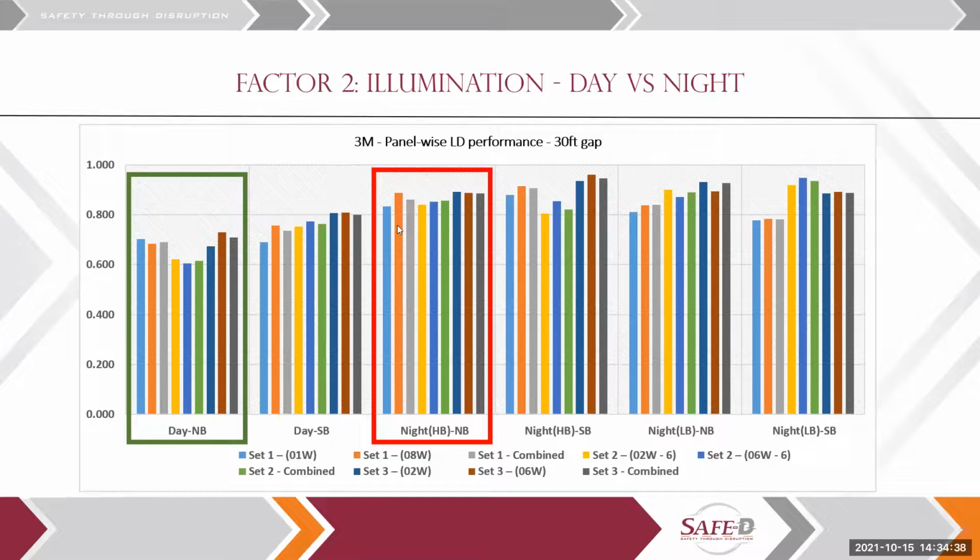So there might have been an interaction such that 01W brought down the performance of the 08W panel. On the other hand, we could also argue that 08W could have improved the overall performance of 01W. The main takeaway is that there could be interactions where, even though one of the markings is poor, having at least one good marking generally could aid in better lane detection.